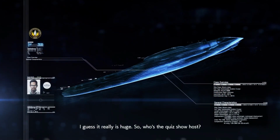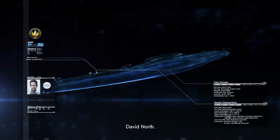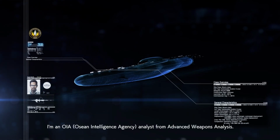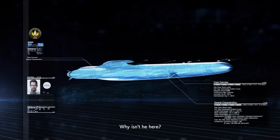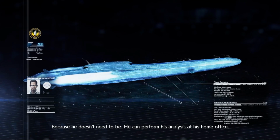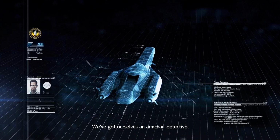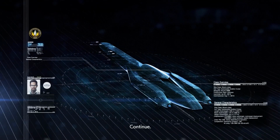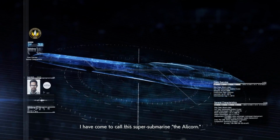I guess it really is huge. So who's the quiz show host? David North. I'm an OIA analyst from Advanced Weapons Analysis. Why isn't he here? Because he doesn't need to be. He can perform his analysis at his home office. Ha! We've got ourselves an armchair detective. Continue. I've come to call this super submarine the Alicorn.